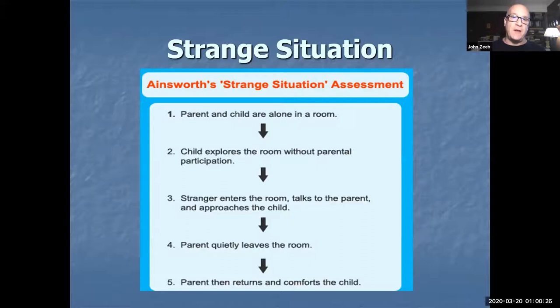So once again, they're noting the reaction of the child to this new person. For example, do they run behind the mother? Are they warm and friendly with this new person? What is their reaction? The parent is then asked to quietly leave the room. So you can imagine this young child being in a room with a stranger. What is the child's reaction to mom or the parent leaving? Being alone with this new person, what is the reaction in general?